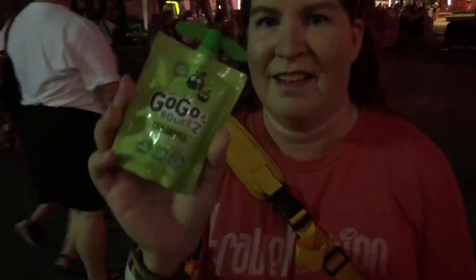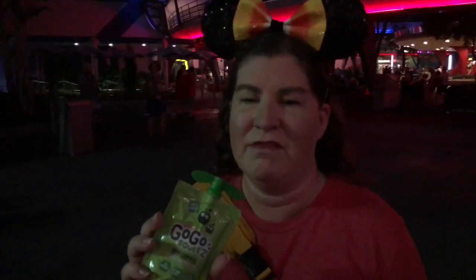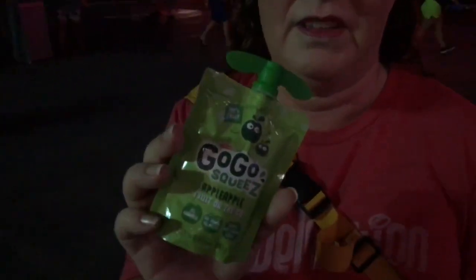The Carousel of Progress, they're giving out a thing of chilled applesauce by Go Go Squeeze. Yep. Good alternative. You can stick it in your bag, but I'll be honest, guys, as hot as it's going to be here in August and September, go ahead and consume this thing and cool off. Yes. It's a great way to hydrate as you're making your way around, because trick-or-treating at the Not So Scary is a lot of work. Yep.